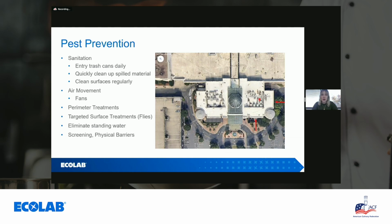So that's another good thing where you're thinking about specific issues with something like flies. Standing water can be a big one that can attract pests as well. Especially thinking about something like fruit flies or some of those small flies that you get. Standing water can be a really big attraction area. Also just generally not good for general cleanliness of the space.